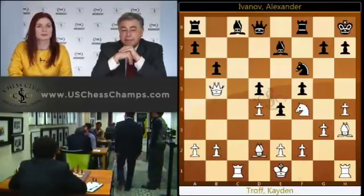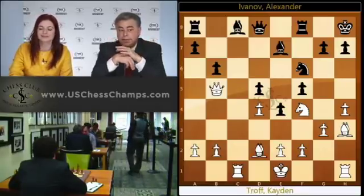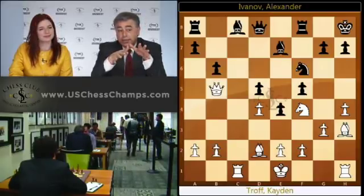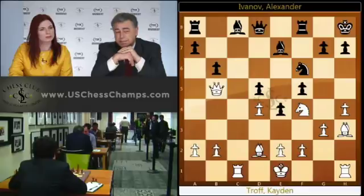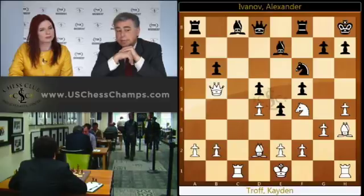Alexander Ivanov, grandmaster for the better part of 35, 40 years. He's playing the birthday boy today. And I must say, I actually like Caden's position. The computers are assessing the position as a smidgen of an advantage for black. But I tell you, in practical games, this is a very hard position for black to play.